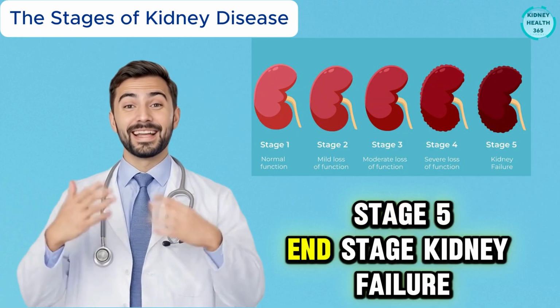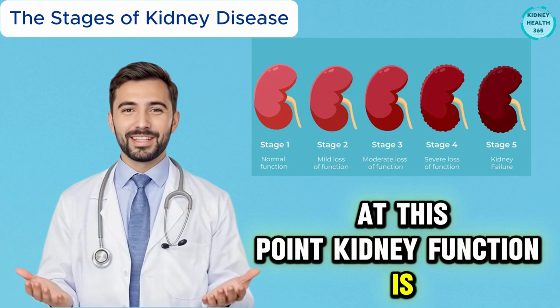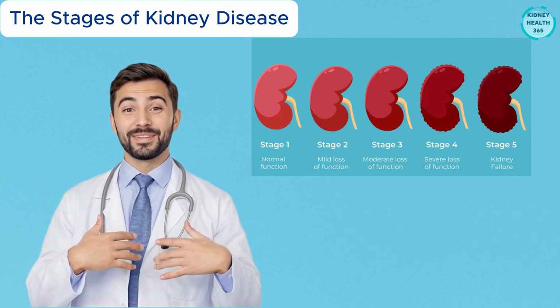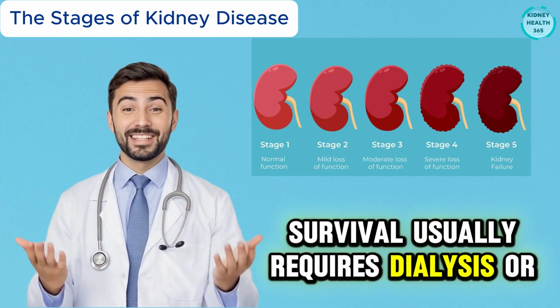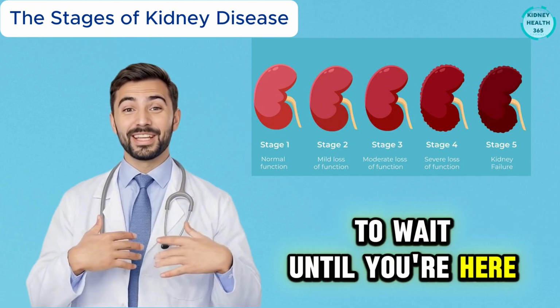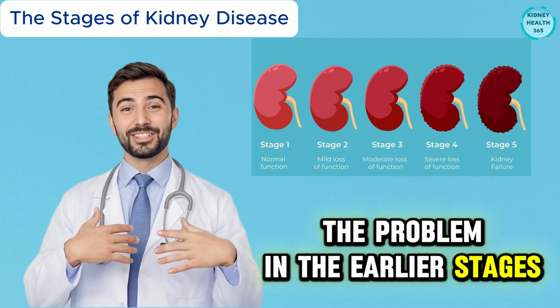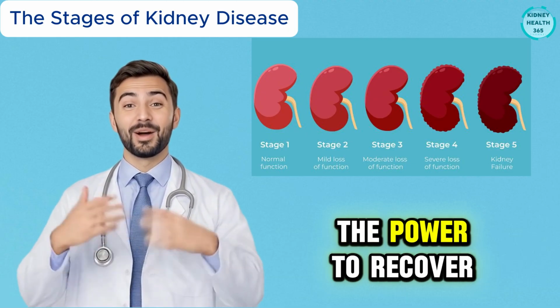Stage 5. End-stage kidney failure. At this point, kidney function is below 15%. Survival usually requires dialysis or a transplant, but remember, you don't want to wait until you're here. The goal is to catch the problem in the earlier stages, when your kidneys still have the power to recover.